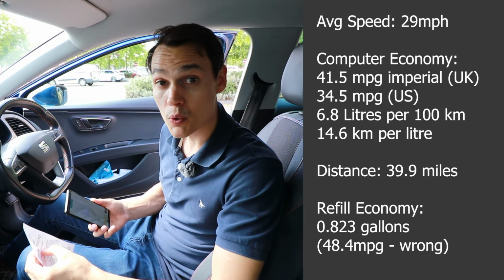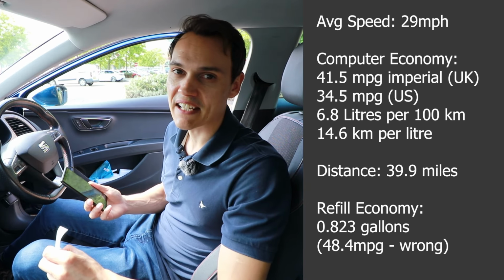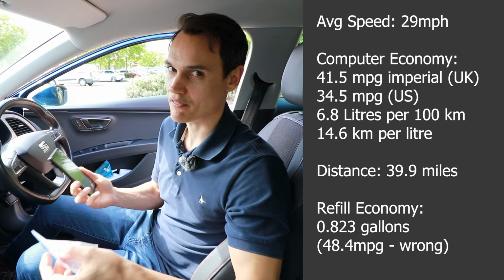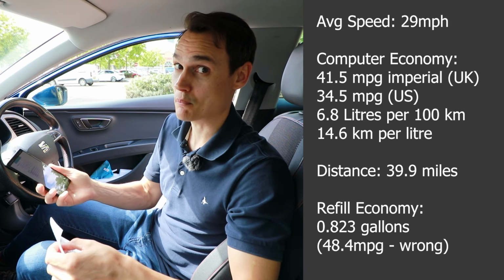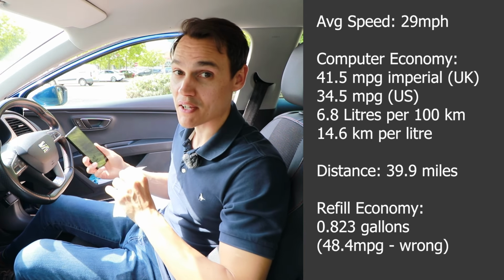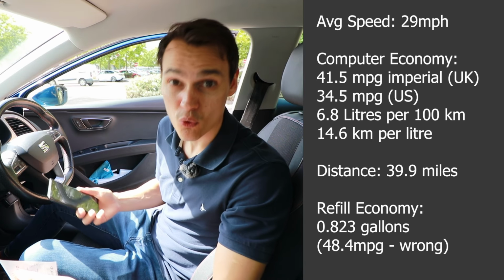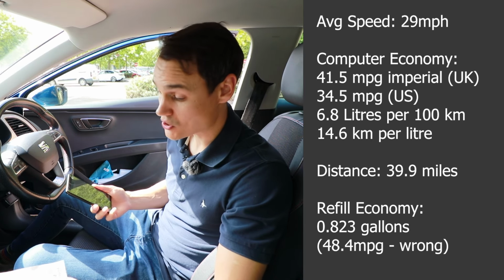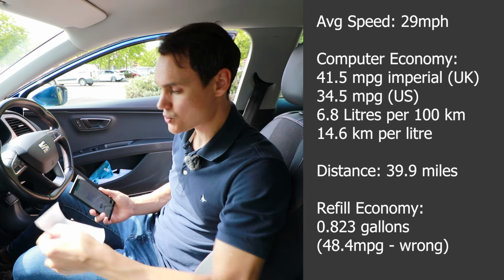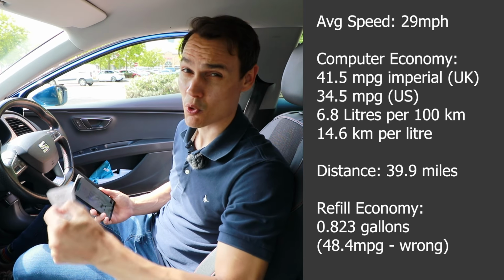When the car was new, it used to be optimistic. If it said I got 40 to the gallon, I'd actually got 38.5 or 39 to the gallon or something. So it's always a little bit less than it claims. As the car has got more miles on it, particularly over 100,000 miles, it's gone the other way. Now, if it says I've got 40, I've actually done 41, maybe even 42. So the car's getting more pessimistic as it gets older. So I'm going to go with the 41.5 miles per gallon. We're going to use that because I think that's more accurate.